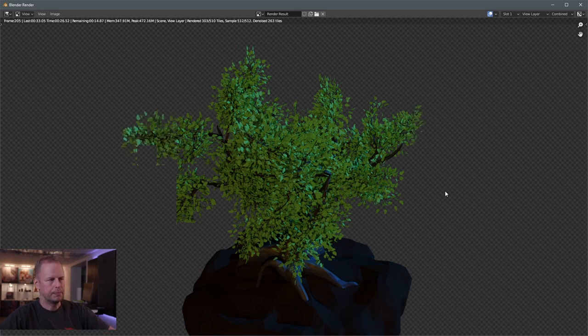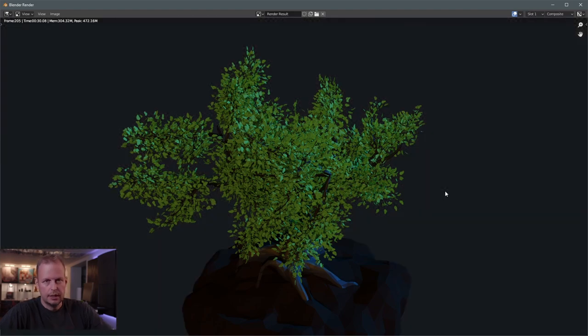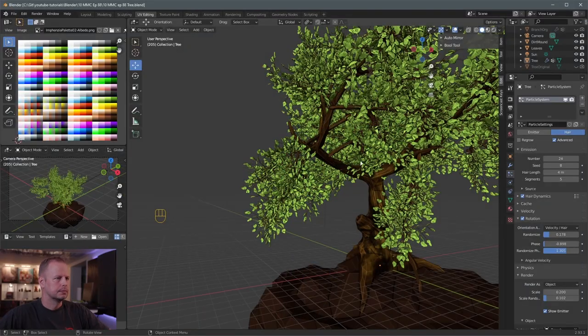Maybe Python script this thing to have it assemble loads of trees. I'm not sure if that's going to work. And spit them out into files. Again, I need to figure out a way now to generate a whole bunch of these trees.